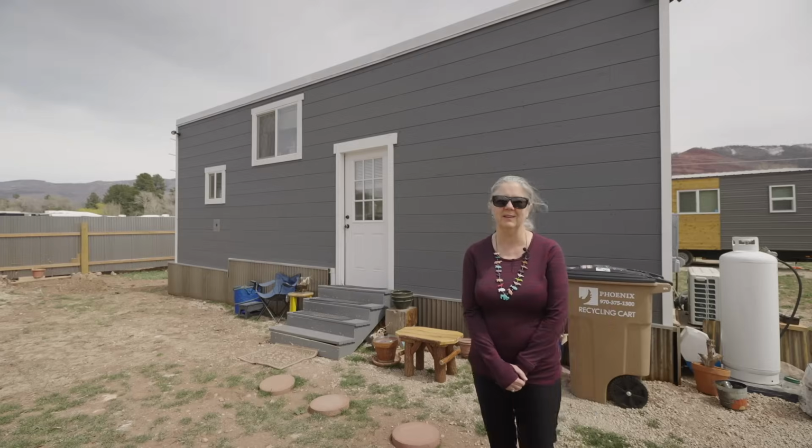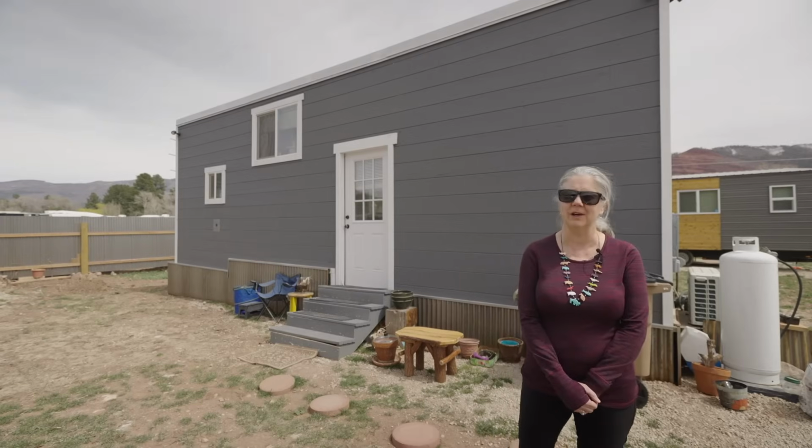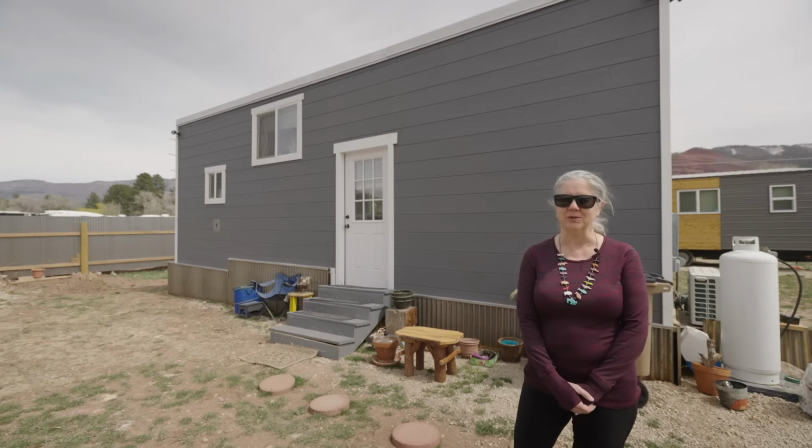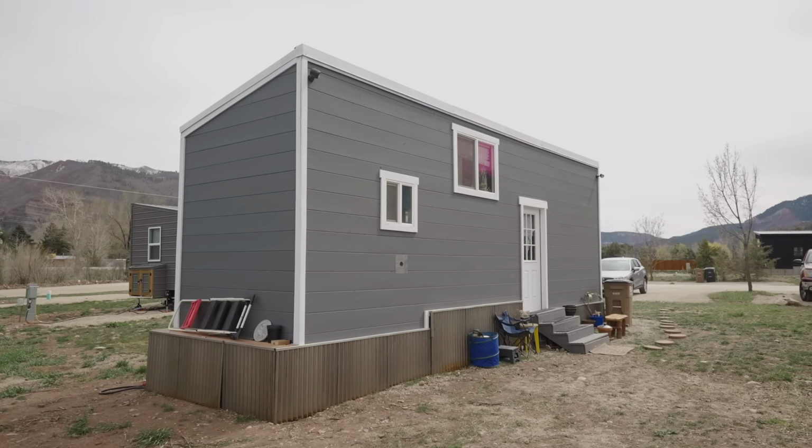Hi, I'm Sherri, and I have a tiny house here in Durango, Colorado. And this is it, and I'll be happy to show you around. So let's come inside.